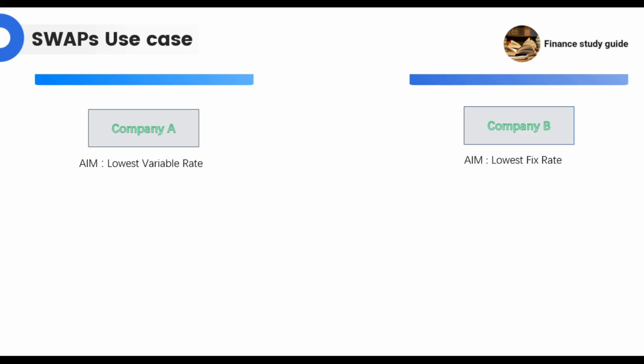So remember that Company A's aim is to pay variable interest on the money it borrows. It's going to borrow $10 million. But Company B would like to pay fixed interest on the money it borrows, and it's also going to borrow 10 million. And these two companies don't actually know each other. And we'll see how an investment bank can improve both their lives by using a swap deal.